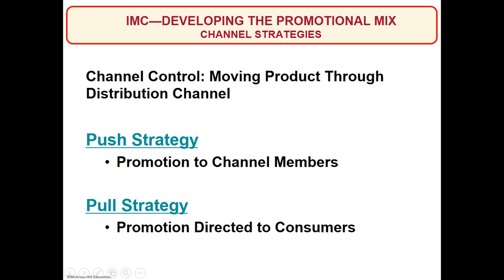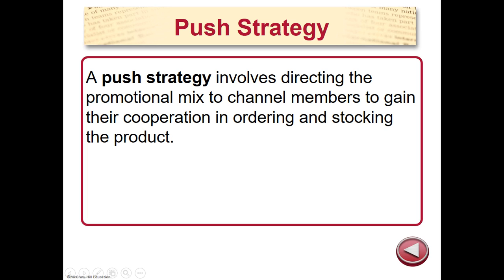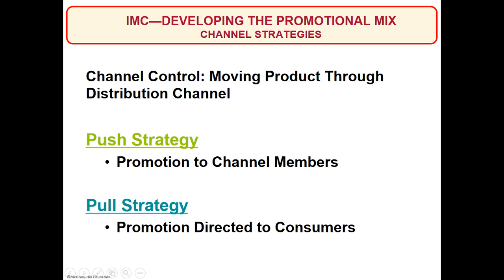Overall, in your promotional strategies, there are two promotion strategies used: push strategy versus pull strategy. Push or pull. These are very important. It will be in your test. Basically, push strategy involves directing the promotional mix to channel members to gain their cooperation in ordering or stocking the product. Remember, the key here is the channel members: the wholesalers, retailers, brokers. That's a push. You push through the channel. Promotion to the channel members.